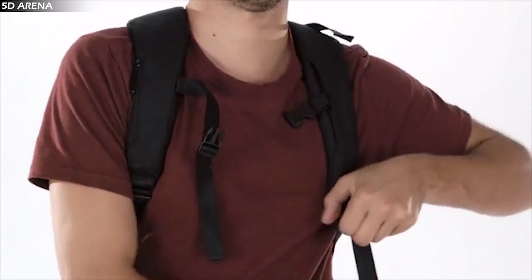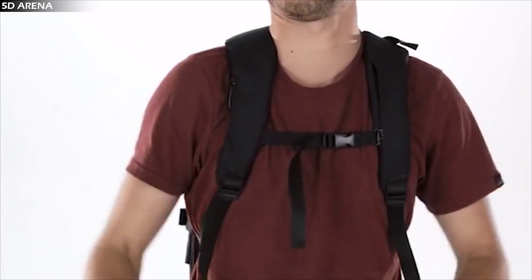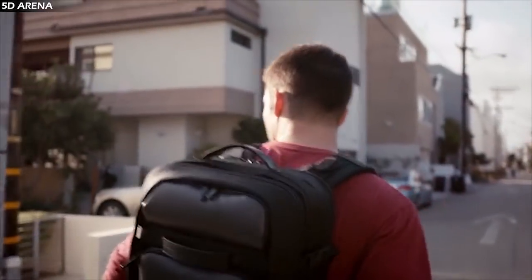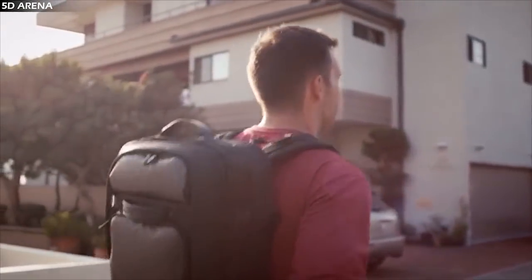Multiple adjustable straps evenly distribute the weight of the bag, making it incredibly comfortable to wear, even when expanded. It is the ultimate backpack for the weekly commuter and the weekend adventurer.